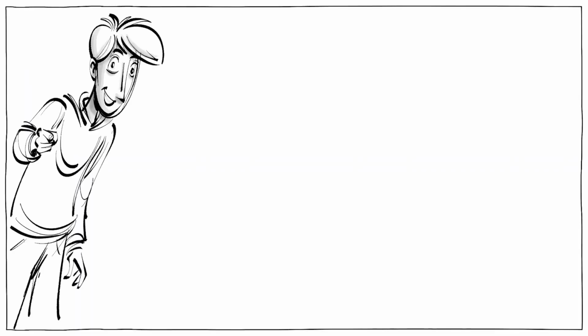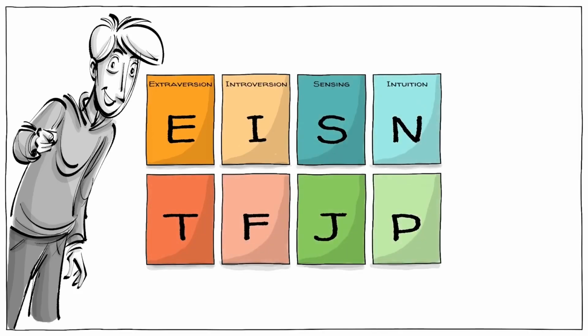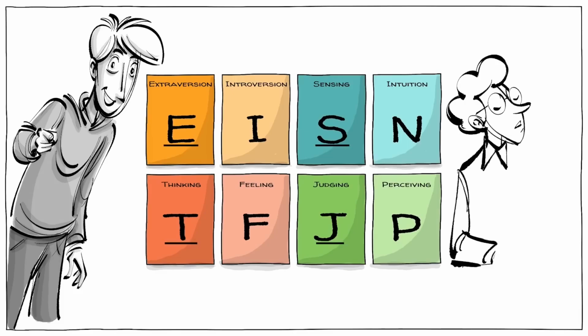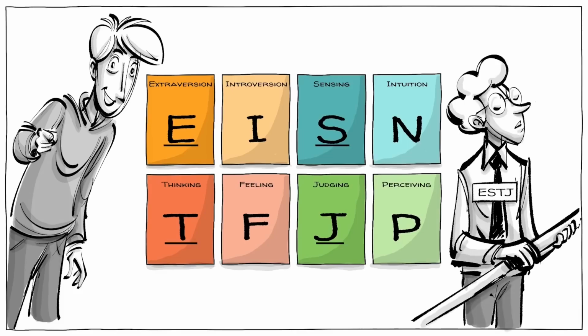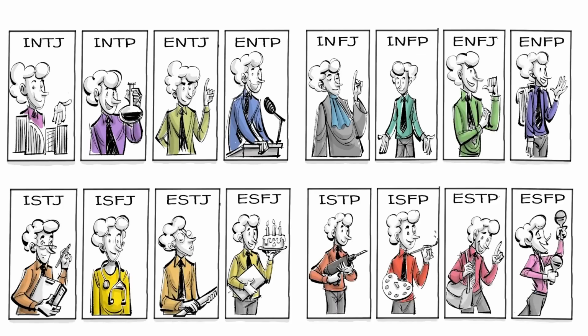Now that you know who you are, you can take the letters representing extroversion, introversion, sensing, intuition, thinking, feeling, judging, and perceiving and form your type, say ESTJ. What that means becomes clear when we look at the 16 personality types.